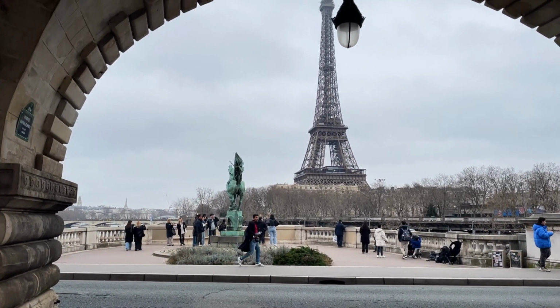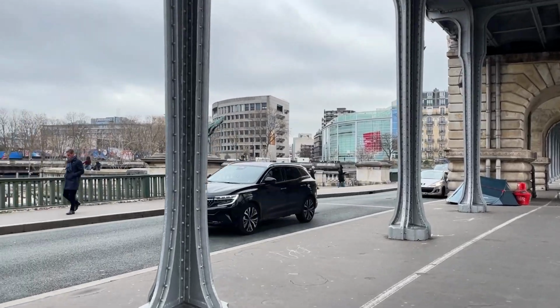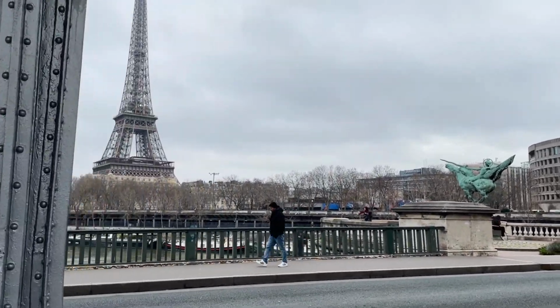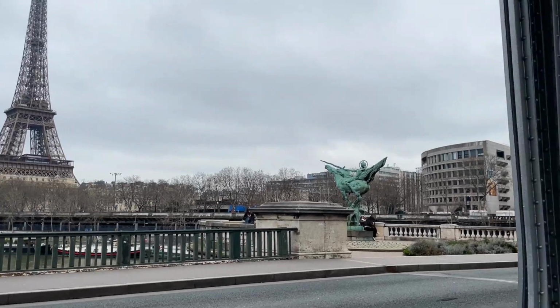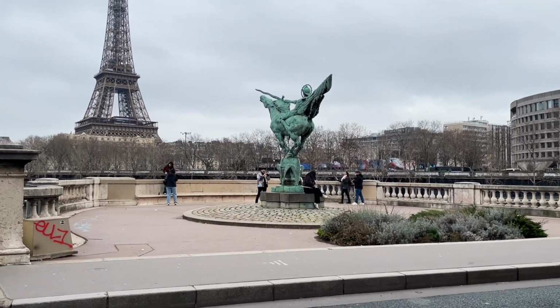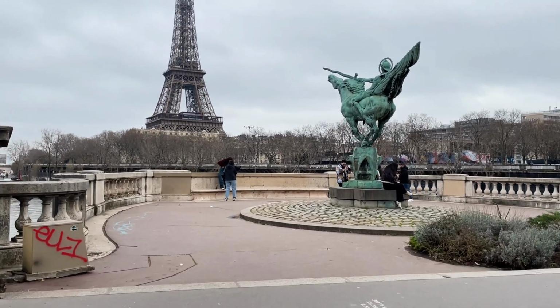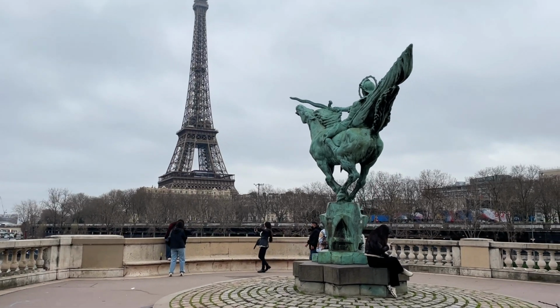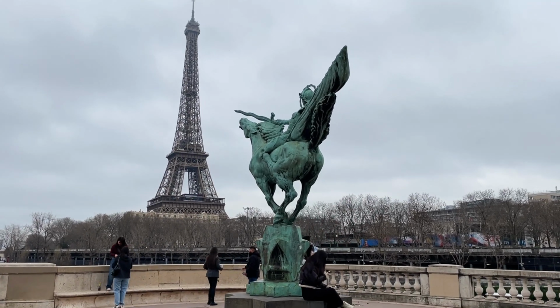You can actually get an Eiffel Tower view from most parts of the bridge, although there is some kind of a central viewpoint you can go to. This little square even has a statue you can admire. This spot is also popular among newlyweds, so you might find a couple or two taking pictures.